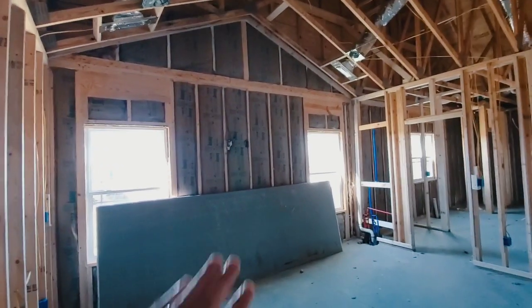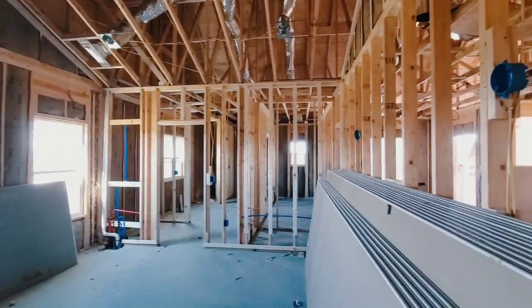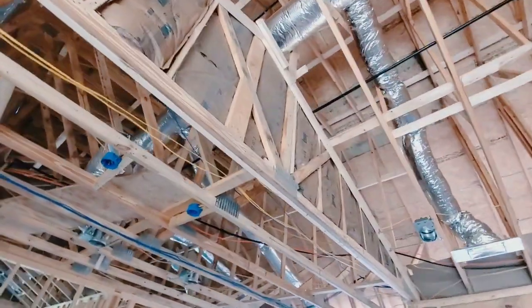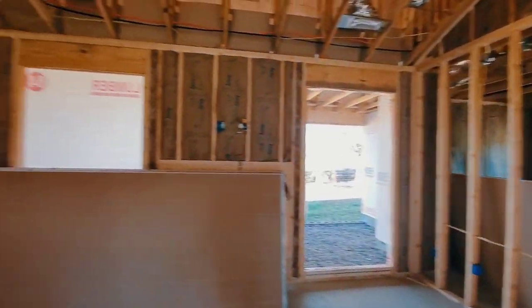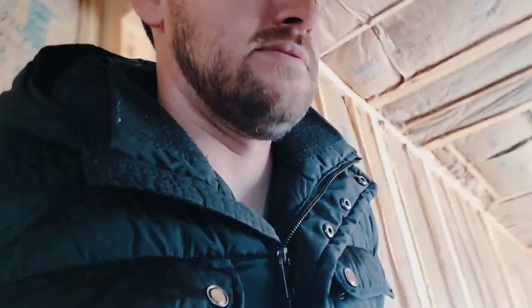But all the exterior is insulated. You can see exterior walls, anything that touches the exterior, they put in that insulation. As you can see up here, right? All up in there, all up in there. Everywhere.